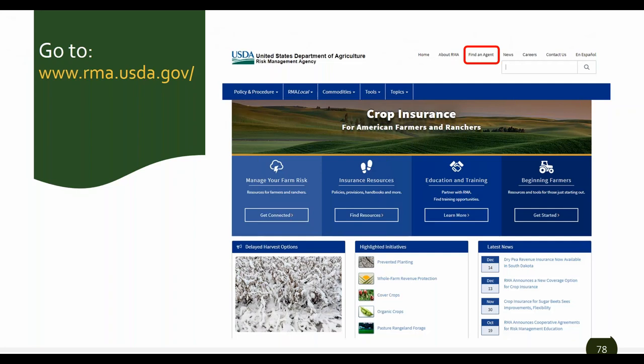So let's go to the next slide, and this actually shows you a screenshot from the Risk Management Agency website. And I think all of us understand that the government is going through a shutdown right now, but this website is still functioning. So you can still go to the website shown here in the upper left corner of your slide. Once you get to that website, I want you to click on Find an Agent, and it's over here, circled in red. Click on Find an Agent.